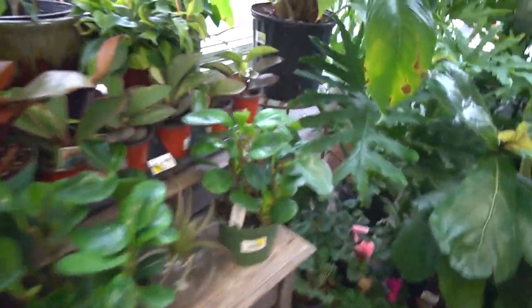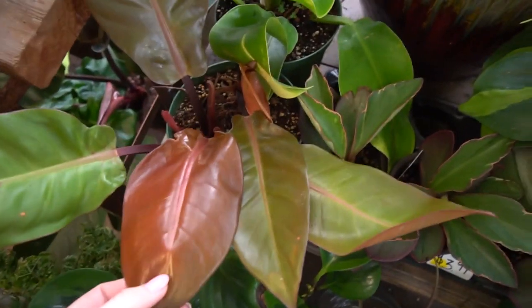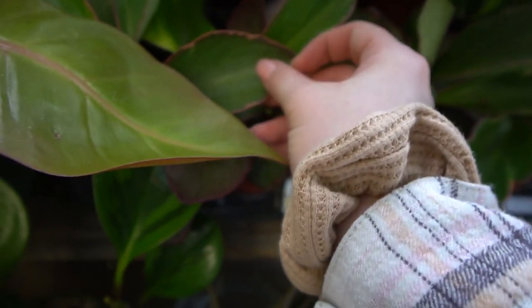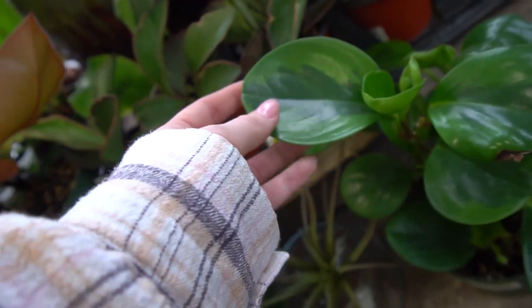Okay, moving our way over here, we have some, I believe it's either a Prince of Orange or a Macaulay's Finale. And then this looks like a black cardinal. We have some Ginny sports right here. So they're not the regular Ginny, but they're a different kind of variegation. Kind of how this is also a type of variegated obovata, but it's not the same as the earlier one.